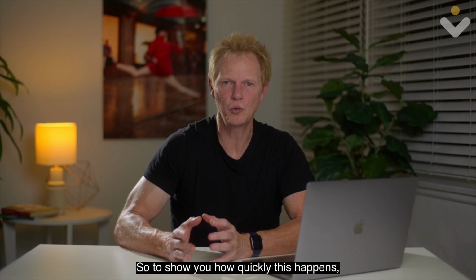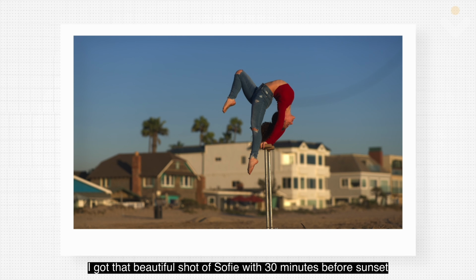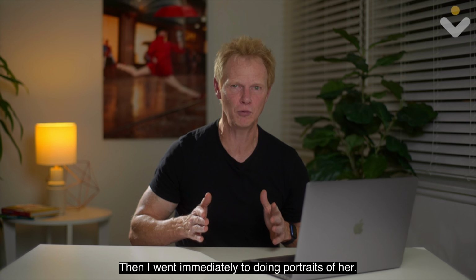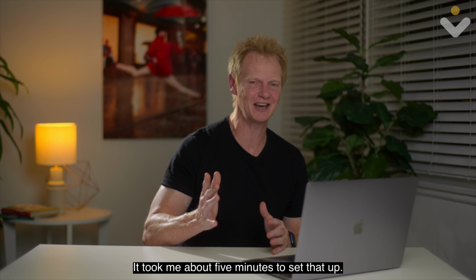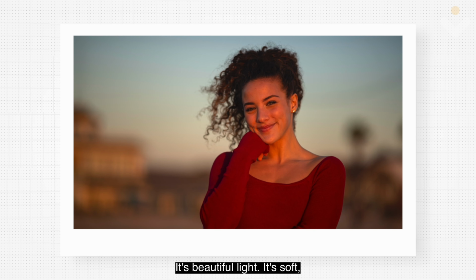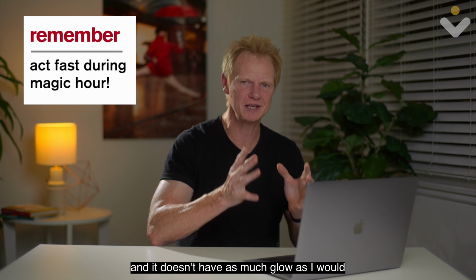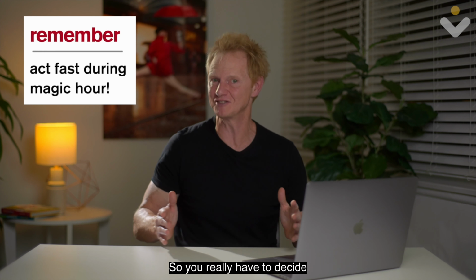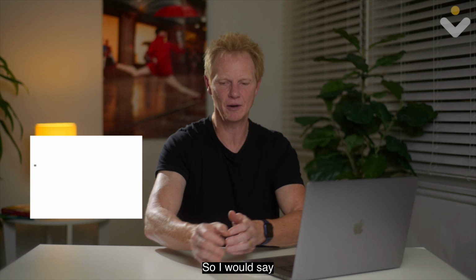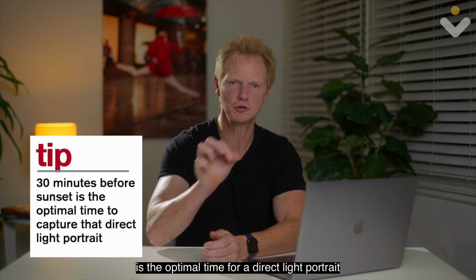So to show you how quickly this happens, I got that beautiful shot of Sophie with 30 minutes before sunset, and the sun is hitting her directly. Then I went immediately to doing portraits of her. It took me about 5 minutes to set that up, and already you can see I'm losing the light on her. Of course, it's beautiful light, it's soft, but it's not as orange, and it doesn't have as much glow as I would want from a sunset photo. So you really have to decide which shot do you want, because your window is about that fast. So I would say 30 minutes before sunset is the optimal time for a direct light portrait.